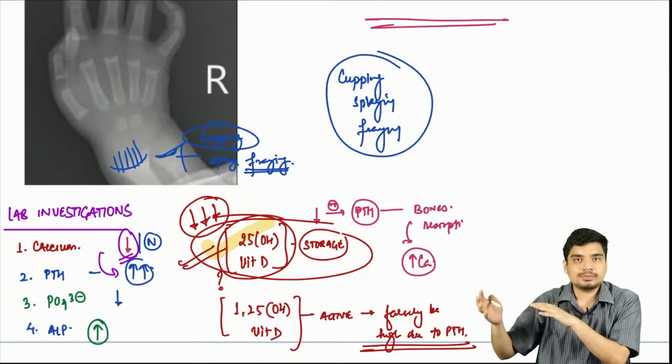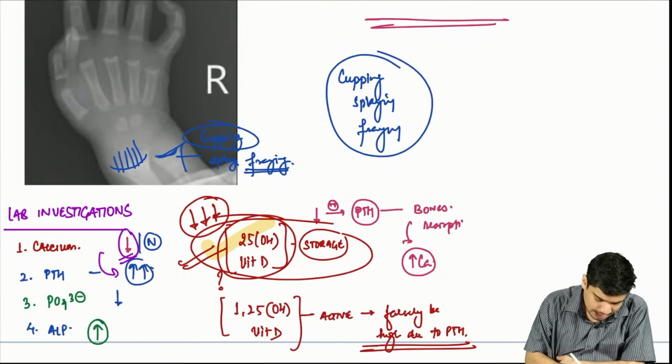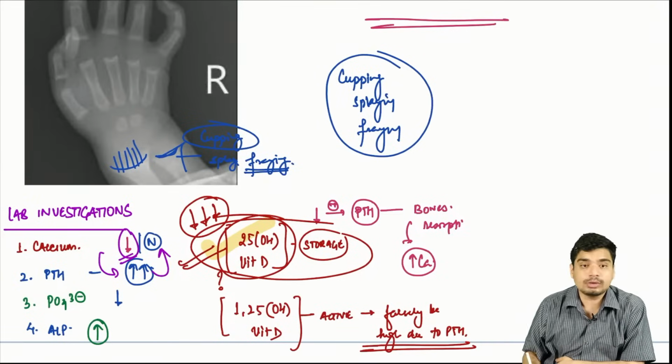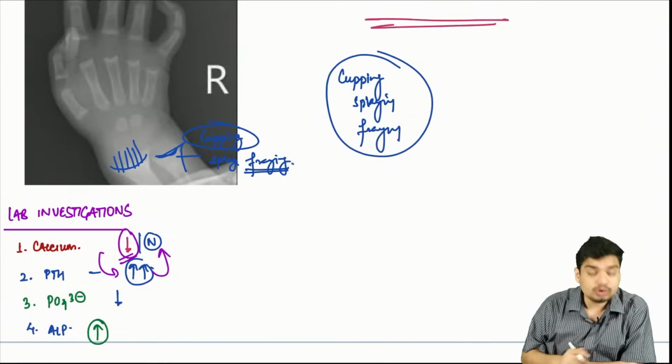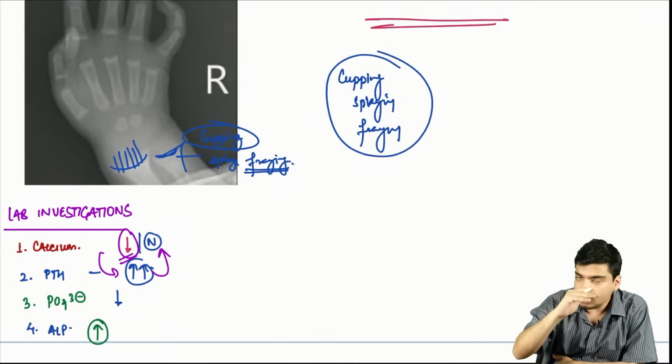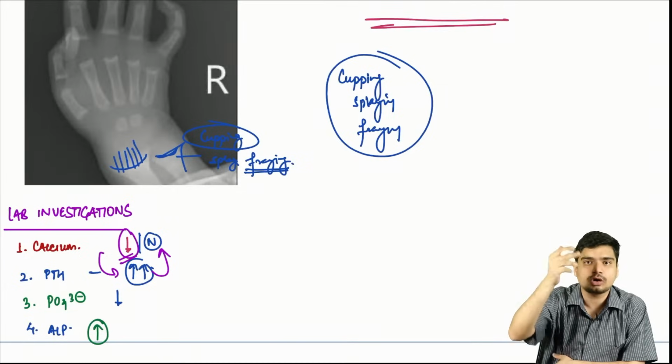When the PTH levels become high, they will cause bone resorption. PTH will cause bone resorption and will bring back the calcium levels to normal. So calcium levels can either be low or it can be normal. PTH levels are always high.